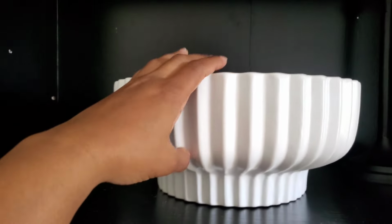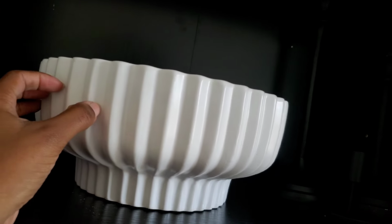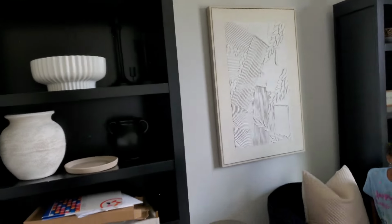These are my old little candle holders. Y'all know this came from Walmart. I'm thinking about putting this downstairs on my island with some fruit in it, so it needs to be cleaned out really good before I do that. And yeah, I absolutely love how the office is coming together.